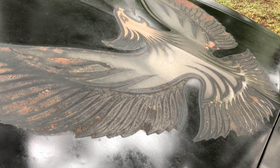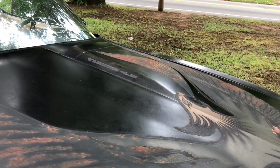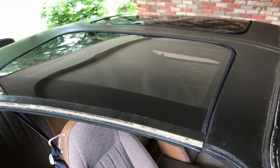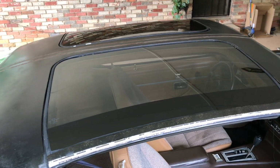GM killed the big engines in 1979, but it wasn't Pontiac's fault. They were strangled by the emissions, and they had no choice but to do this. They did the best they could.